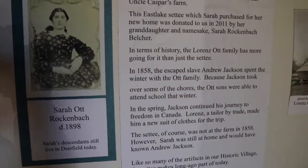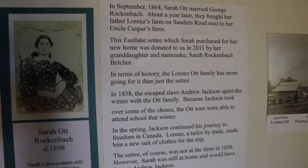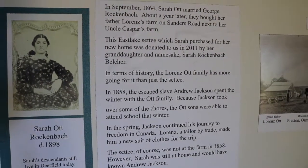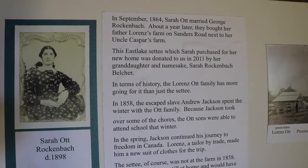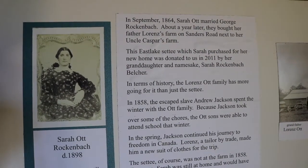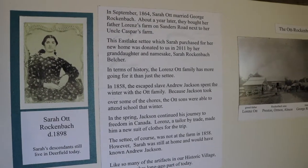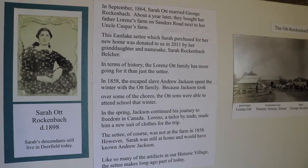In September 1864, Sarah Ott married George Rockenbach. About a year later, they bought her father Lawrence's farm on Saunders Road, next to her uncle Casper's farm. This Eastlake settee, which Sarah purchased for her new home, was donated to us in 2011 by her granddaughter and namesake Sarah Rockenbach Belcher. In terms of history, the Lawrence Ott family has more going for it than just the settee. In 1858, an escaped slave, Andrew Jackson, spent the winter with the Ott family because Jackson took over some of the chores. The Ott sons were able to attend school that winter.